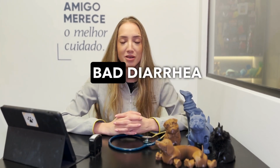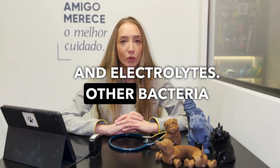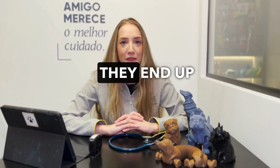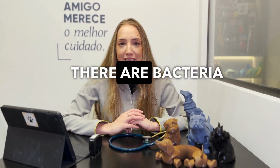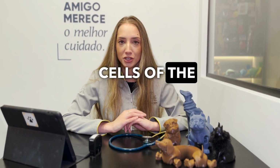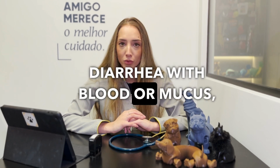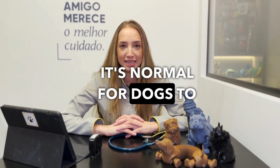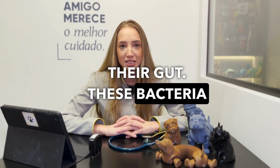Tons of enterotoxigenic bacteria, such as Escherichia coli, produce toxins that ramp up secretion and mess with the cells in the gut. This brings about pretty bad diarrhea with lots of loss of fluids, vitamins, and electrolytes. Other bacteria have a knack for multiplying in the gastrointestinal system. They end up causing bad absorption, which leads to diarrhea. Also, there are bacteria that can hurt enterocytes, which are the cells of the intestine. These are usually the types of diarrhea with blood or mucus, belly aches, and fever.